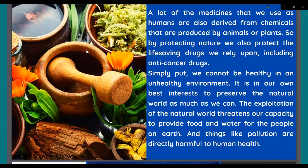Simply put, we cannot be healthy in an unhealthy environment. If our environment is unhealthy, how then can we be healthy? So it's in our own interest to preserve the natural world as much as we can.